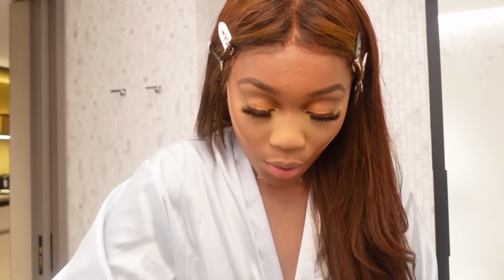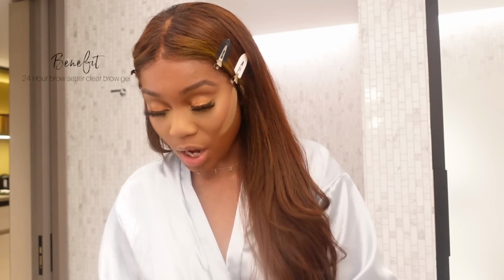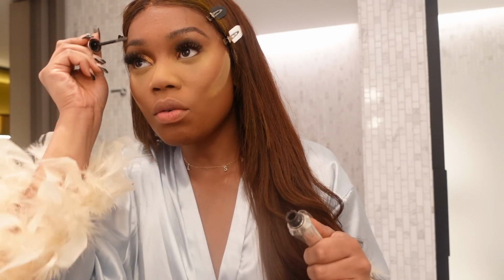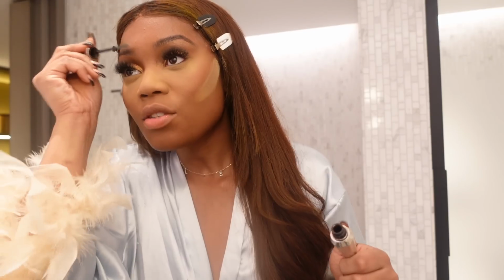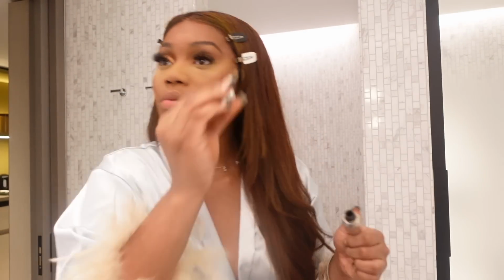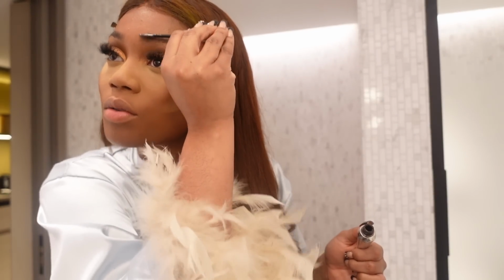And we're going to go in with some clear brow gel. Set those brows in place so they don't move. And I like this because I don't feel my brows being stiff, but when I put this on, I'm like, oh yeah, my brows are not moving.